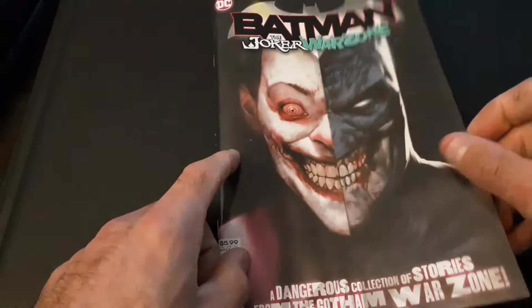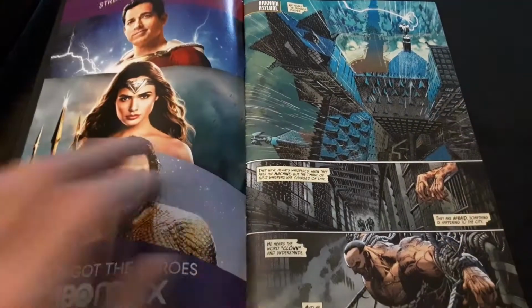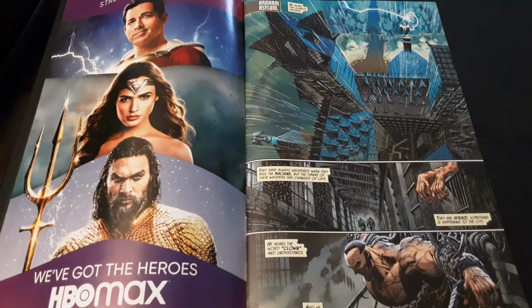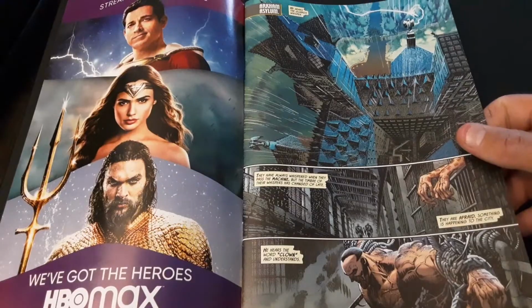You can see it's a little oversized. And the Joker Warzone, nice cover there. I guess we'll look later, see who did that. But it starts off here. This is the James Tynion IV written story with artwork by Guillem March. And this is probably the best drawn and the best story in the entire book here.